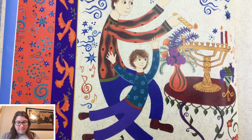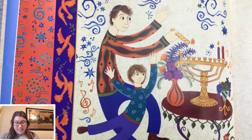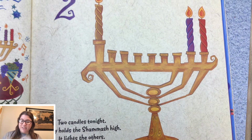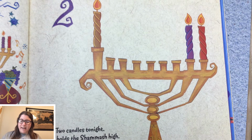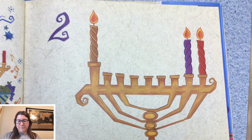2 candles tonight. Daddy holds the shamash high. It lights the others. The shamash is the bigger candle, it's the helper candle. So it's up a little higher and use it to light the other candles in the menorah.